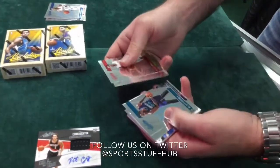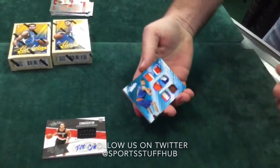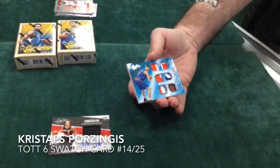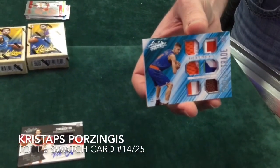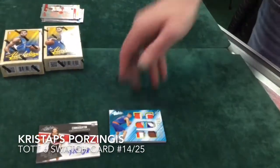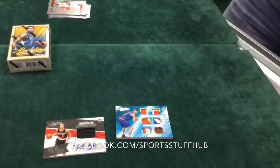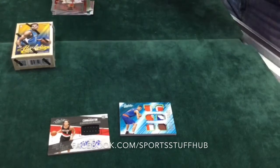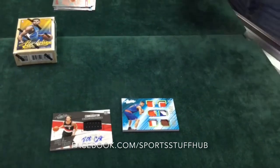Jeff Teague, Jamal Martin, and this hit, Porzingis, six swatch, numbered 14 of 25. Look at that. That's the guy we're looking for, Porzingis. Nice, very nice. That just made the box worth it right there. Wow. Only thing that would have been better than that, auto. Yeah, an auto. Yep. All right, so. Well done on the pick, Zeus.